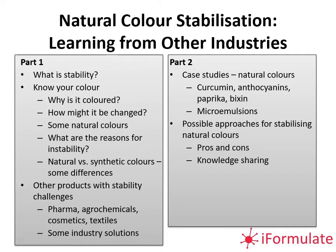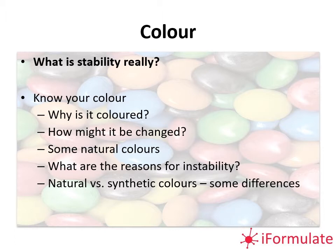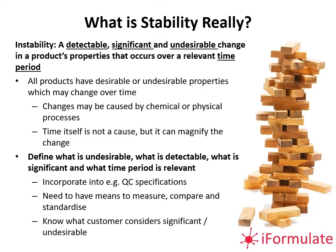So first of all, let's think about stability and defining stability. What is stability really? In fact, let's start by defining what instability is. And one way of defining instability is that it's a detectable, significant, and undesirable change in a product's properties that occurs over a relevant time period. Now that's quite a long definition, so let's break that down a little bit.